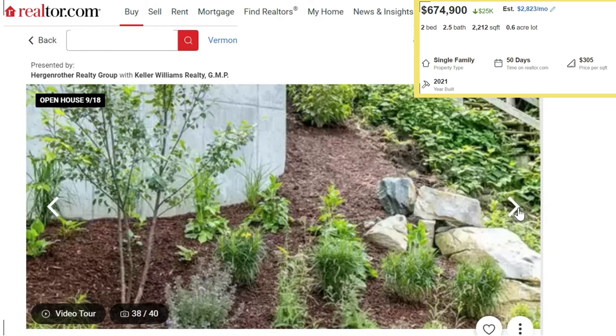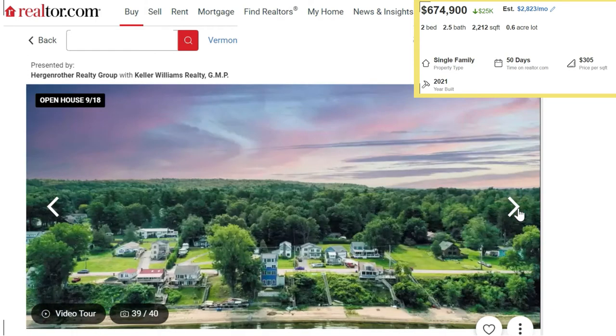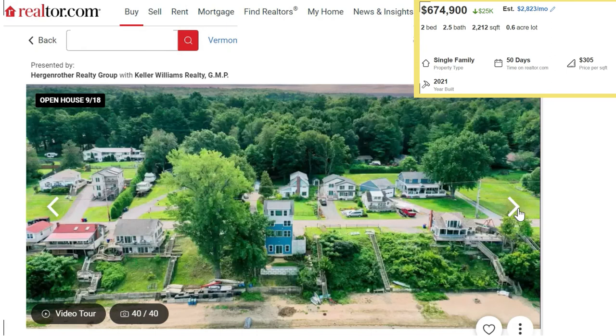in the area. The Vermont state average sales tax rate after local surcharges is 6.14%, and Vermont collects an average property tax rate of 1.59%.